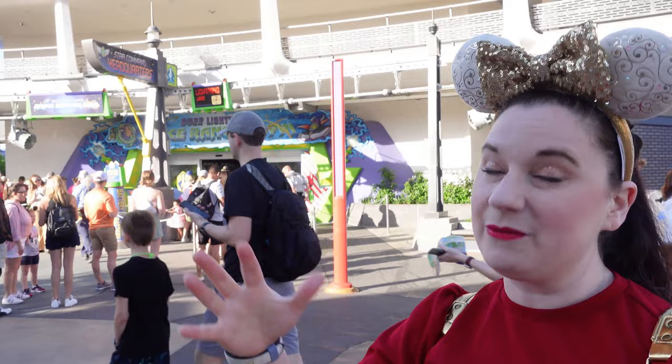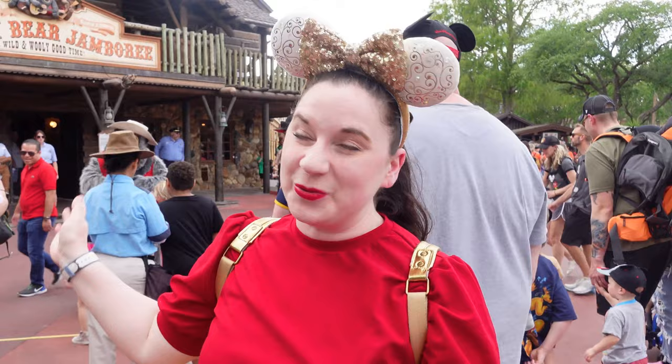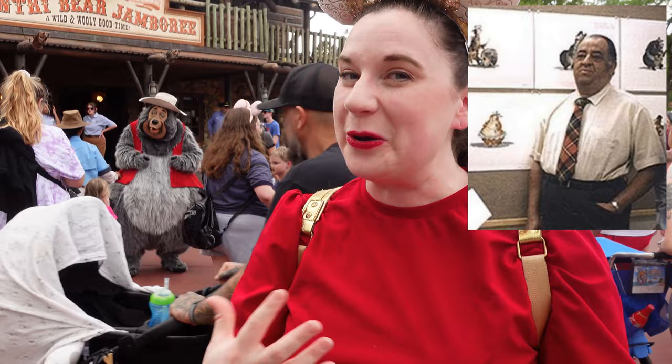C would be for the Country Bears. We're going to talk about this guy in just a second. But that is Big Al, which we all know, a very popular bear. But he was actually named after an animator named Al, and that's why he's named Big Al. And he actually was made to look a little bit like Al Pacino, if you could believe that.